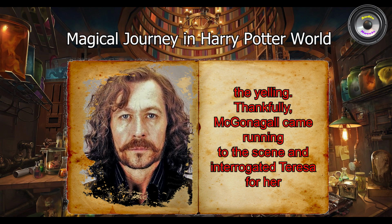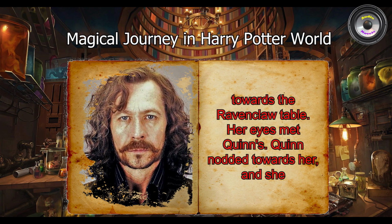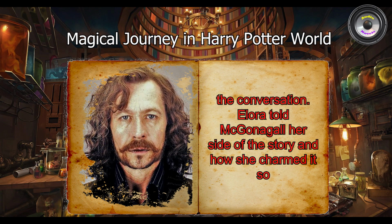Thankfully, McGonagall came running to the scene and interrogated Teresa for her loud yelling. Elora, in the panic of confrontation, looked towards the Ravenclaw table. Her eyes met Quinn's. Quinn nodded towards her, and she nodded back, showing determination. Go get 'em, girl, thought Quinn as he observed the conversation.